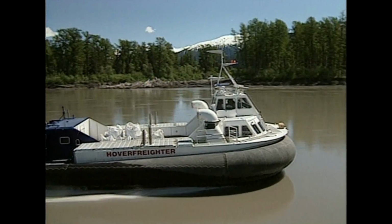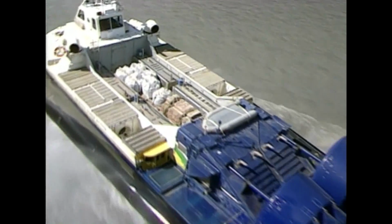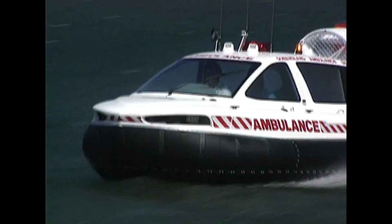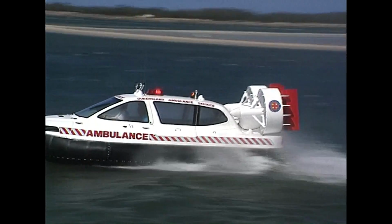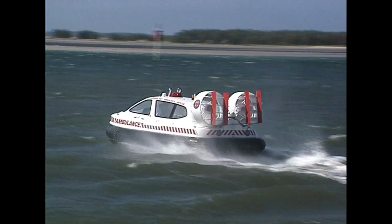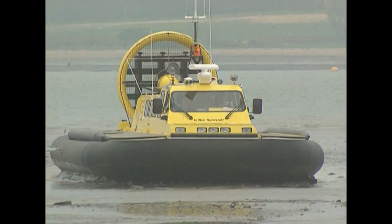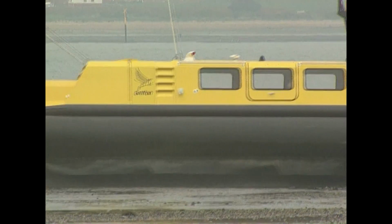Hovercraft are in active service all around the world. This hover freighter carries gold ore from mines in northern Canada. This is the world's first purpose-built hover ambulance in service in Queensland, Australia. And this craft is specially designed for airport rescue in New Zealand.